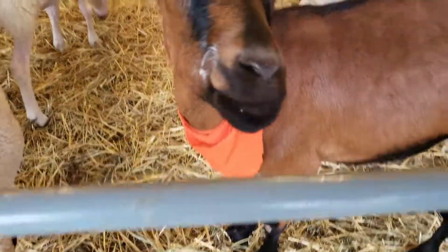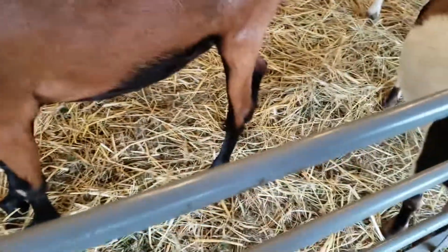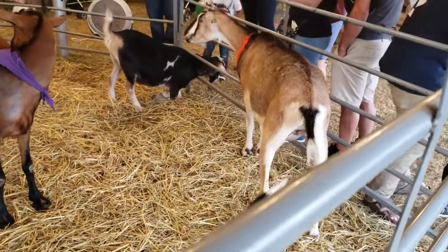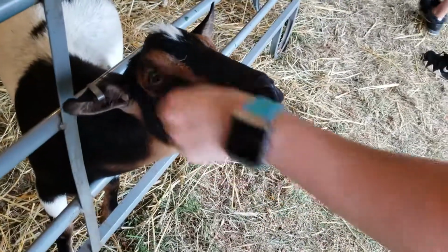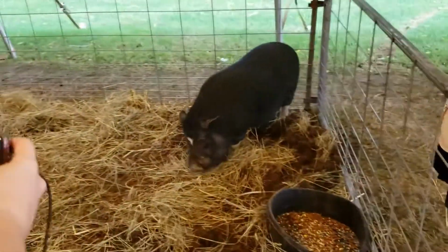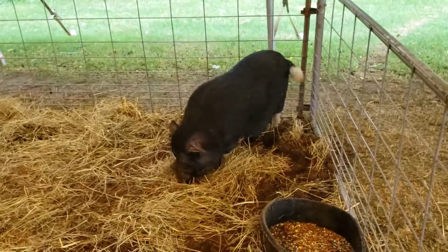Hey, goat. Hi. How's it going? I saw your cousin last week. Sorry. And sheep. Look how short the sheep is. Hello. Hi. We don't have foods for you. Look at all them goats. Sorry. He's cute. He's like a doggy. Making a pig out of himself. It's quite the porker. He knows how to bring home the bacon. Will you stop? Nope.